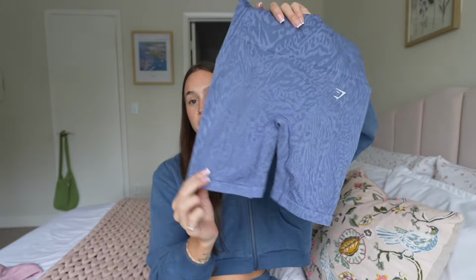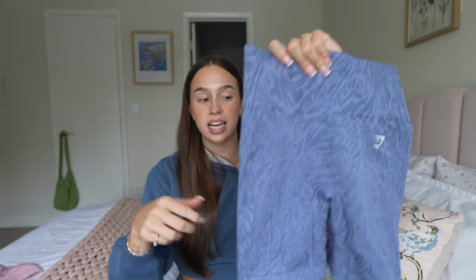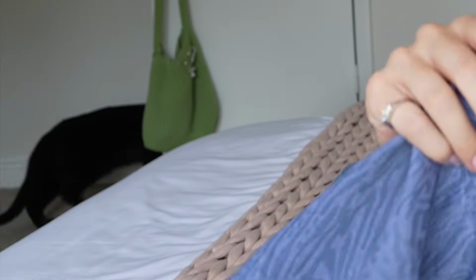But the shorts are the perfect longer length to where you can kind of hike them up and work some magic, and I swear these make my butt look 10 times bigger than what it actually is. If I'm having a day where I'm not really feeling it, it's a leg day and I just want to feel good and confident, I'm gonna pull out the Adapt Animal biker shorts every time.